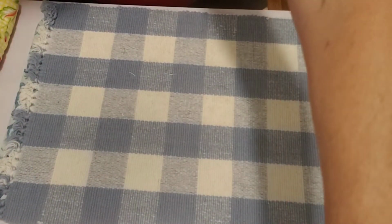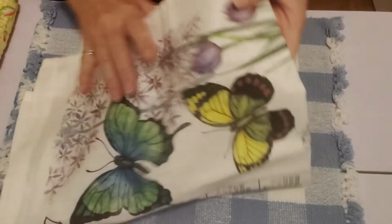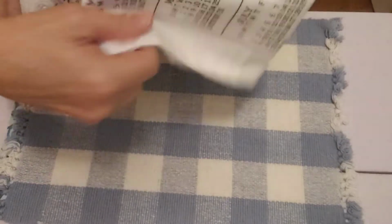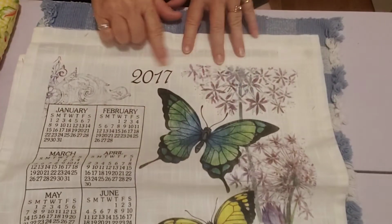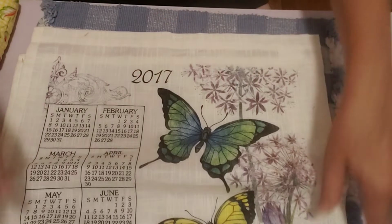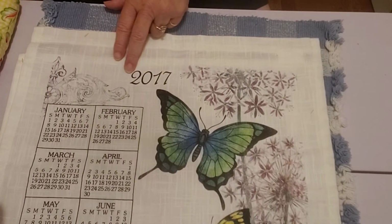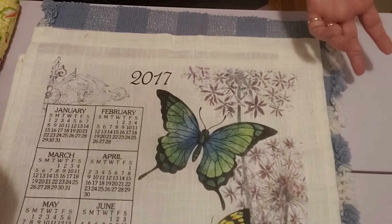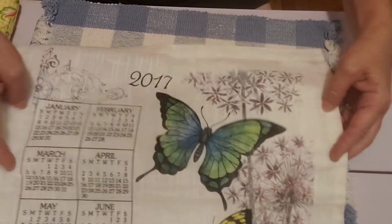And then the next thing is a pretty butterfly tea towel calendar, and it's kind of hard to get this in the frame, but I'll just show you. 2017. I don't think I've ever sold an unvintage one in my shop, but this one was so pretty I had to get it because it looks just like my old ones, the old vintage ones.